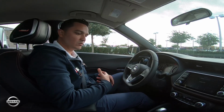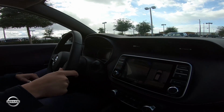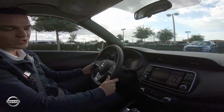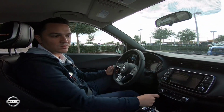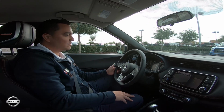But with it being an SR, you also have around view cameras. So if you check this out, you got cameras on all sides of your vehicle. So you'll be able to see all four sides right here. If you want to go ahead and change that up, you can as well by hitting the camera button, which switches up the view of the right-hand side. So that's a nice new feature that's added on with the SR edition.